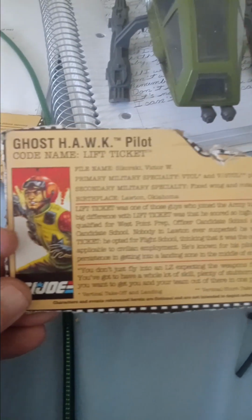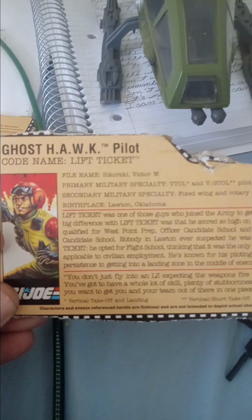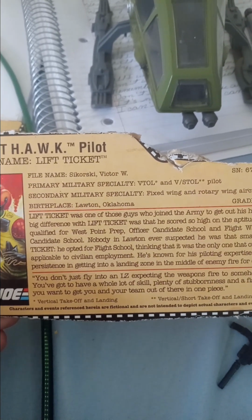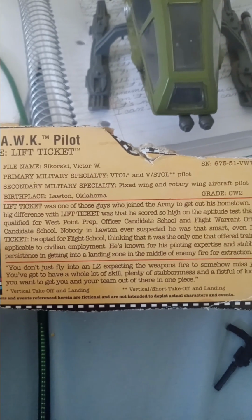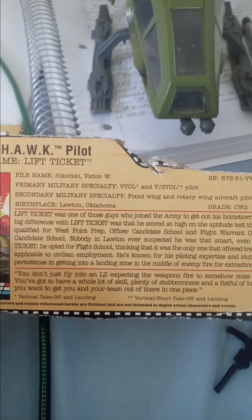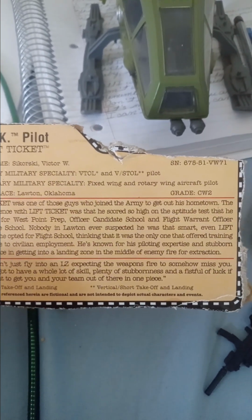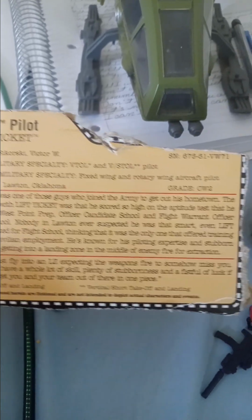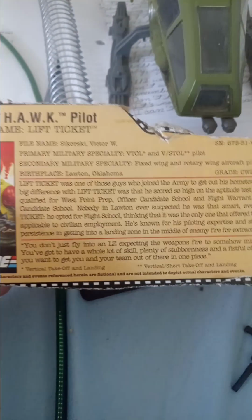But we're going to start out with our boy Lift Ticket. And we're going to start with his file card. Ghost Hawk Pilot, codename Lift Ticket. File name Sikorsky, Victor W. Primary military specialty, VTOL and VSTOL pilot. Secondary military specialty, fixed wing and rotary wing aircraft pilot. Birthplace is Lawton, Oklahoma. Grade is a CW2.